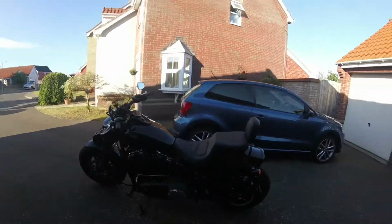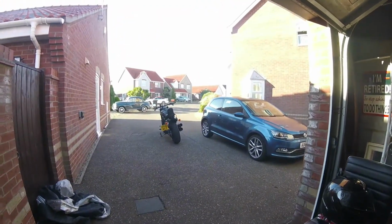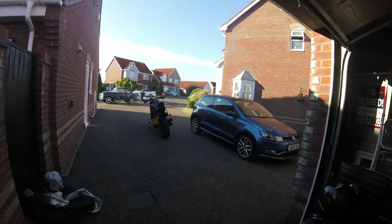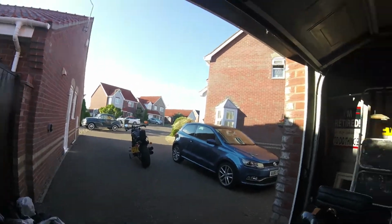Morning guys, as you can see I've got the Fat Bob out, but I'm not going out on the Fat Bob today. I'm going to be going out on it tomorrow. Hopefully I'll be going down to the Newmarket Harley Davidson with some of the guys from the Harley Club Norfolk. They're meeting tomorrow, so that'll be another good video.